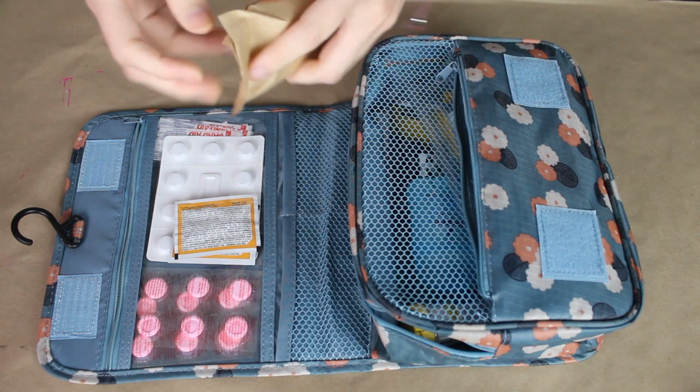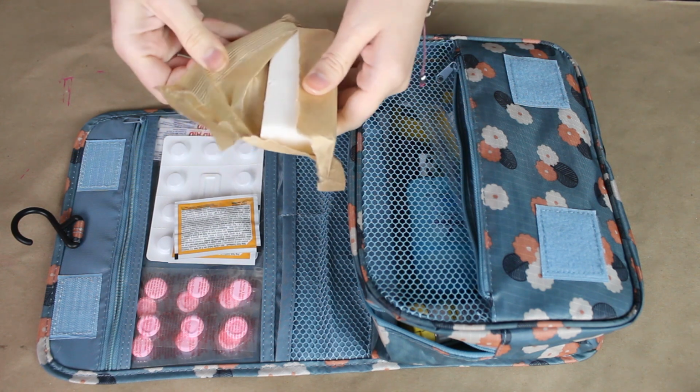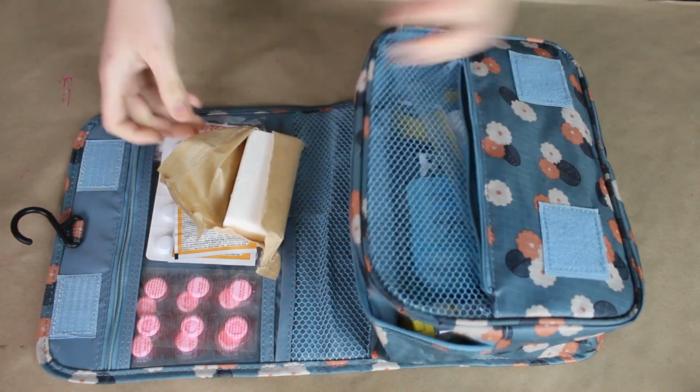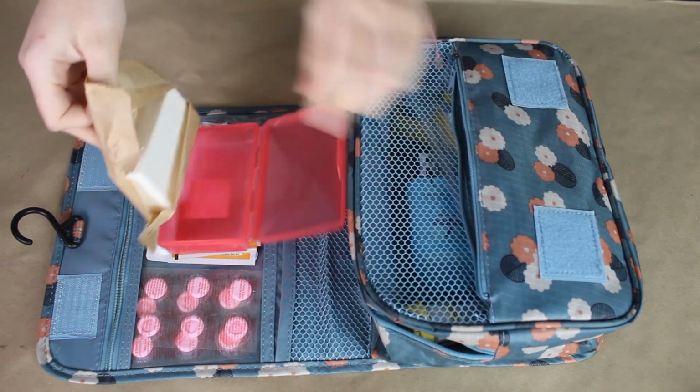Next, I will recommend you take a shampoo bar, so you don't have to worry about carrying the liquid. I actually got a container for it, so we're just gonna place it in here.